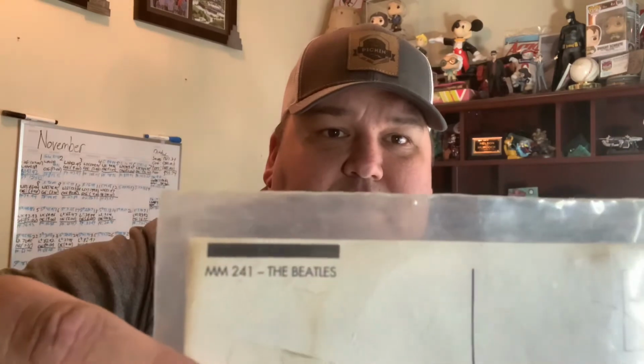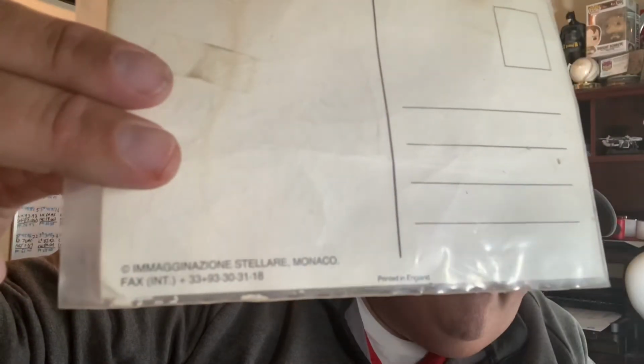On the back of the postcard, it says the Beatles, MM241. I think that might be the hotel or whatever. But here's the information on it. It says printed in England, if you can see that down the bottom. And then some type of hotel or area. I don't know.